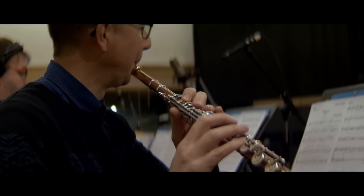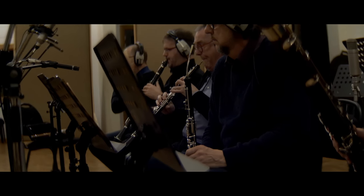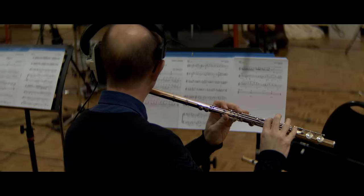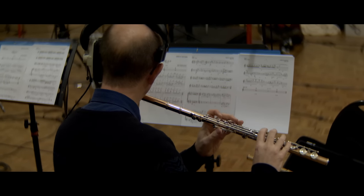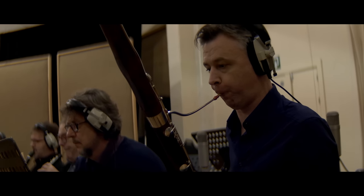Woodwinds are not particular when it comes to playing in different keys. They're good with everything, unlike strings and brass that usually prefer certain keys or struggle with others due to intonation issues or resonance issues. Woodwinds don't really have that.